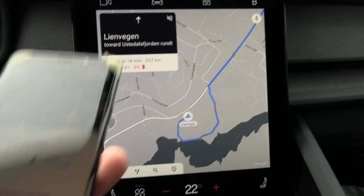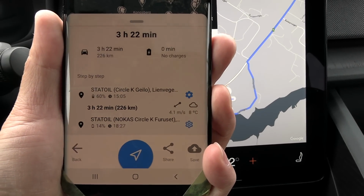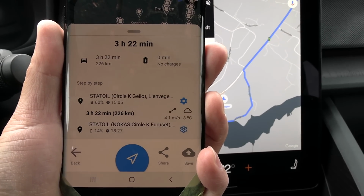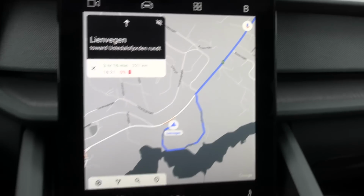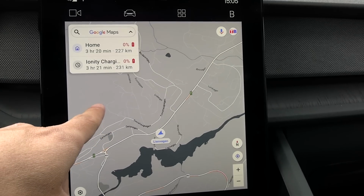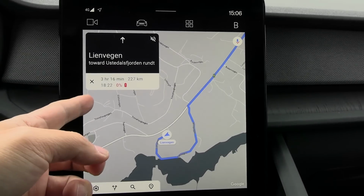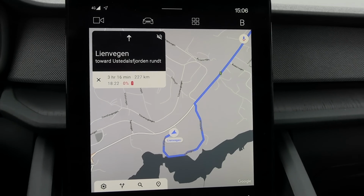And if you look at ABRP route planner, ABRP claims that we will arrive with 14%. That sounds plausible. Actually, maybe, yeah. I think we might arrive with 10%. But okay, so how do I get this one to update then? I mean, you see the time updates? Maybe I have to recalculate again. No, it still claims 0%. Okay, whatever, let's just go for it.